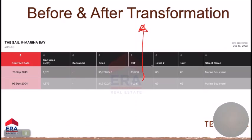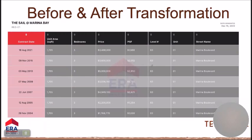Yeah. So the next one, the transaction is wow. Okay, this is a 3-bedroom as well. Okay, so we can't always share good news. We have to be sincere. We have to be realistic. So we can also share something like this.